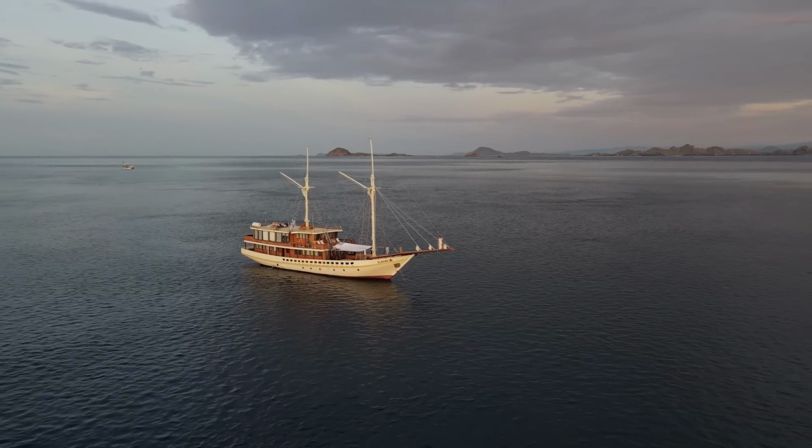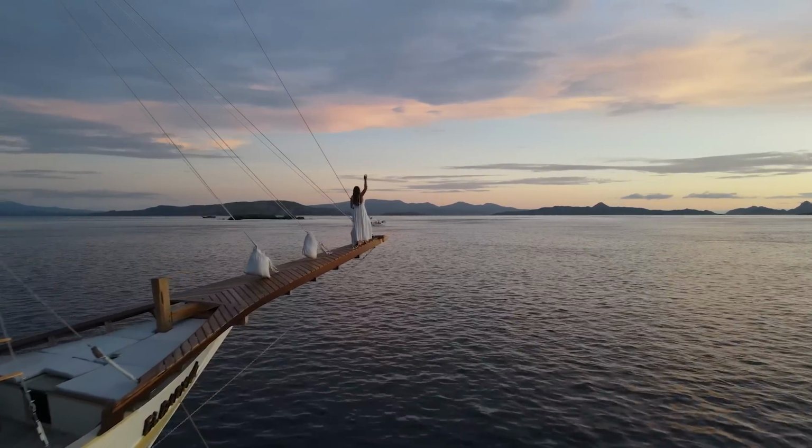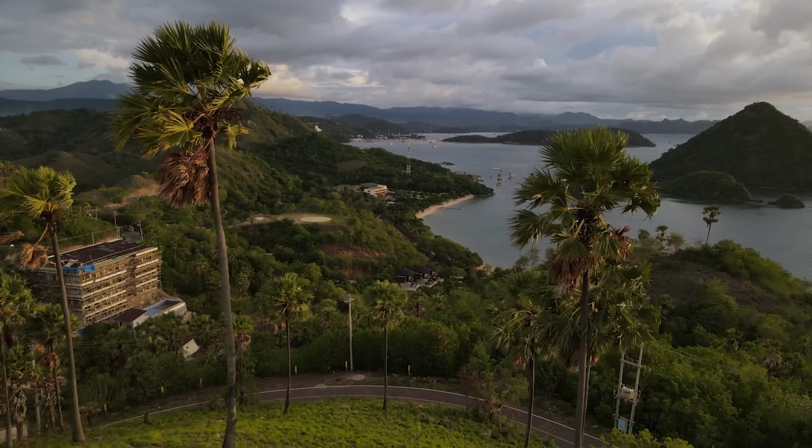And then number 6 and the last one on the list, definitely cannot miss with this top 6, is to stay in Labuan Bajo. Labuan Bajo is mostly used as a port to only sail around the Komodo Islands, but Labuan Bajo is so much more than that. I absolutely love staying in this beautiful town because it has so much to offer.